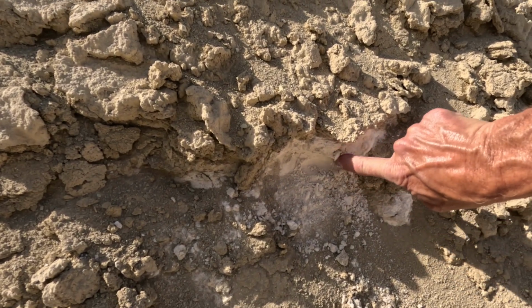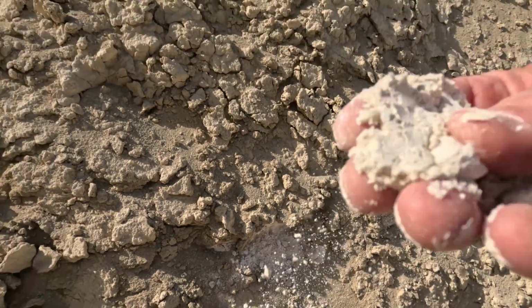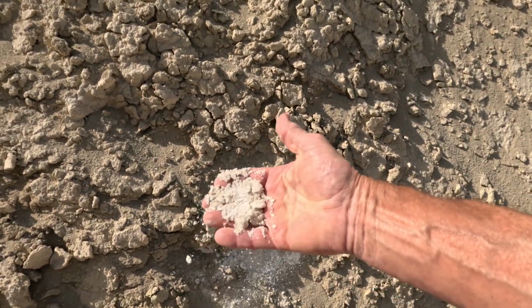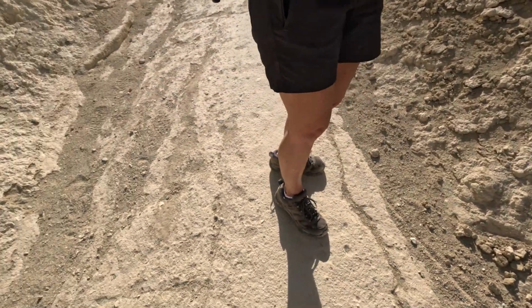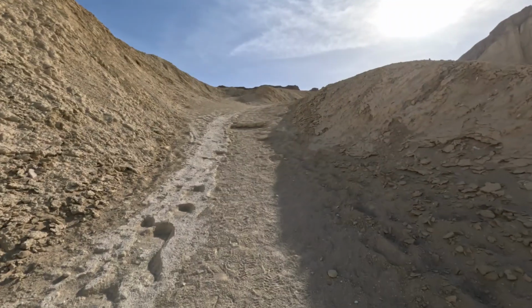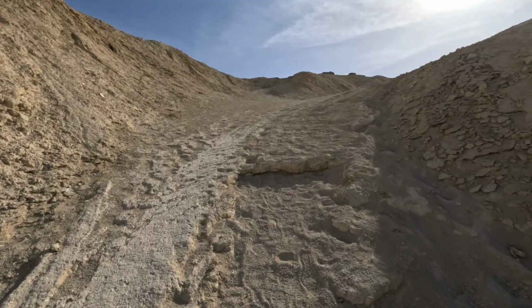Could this be borax? Oh, how weird. Is that borax? I don't know. Feels like it. This adds a little incline to our trip though. It's pretty steep.